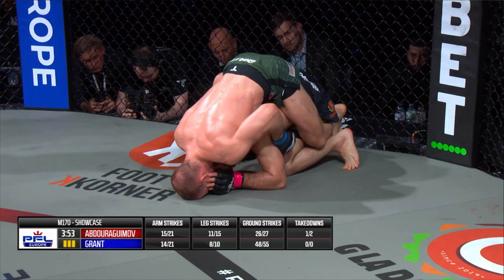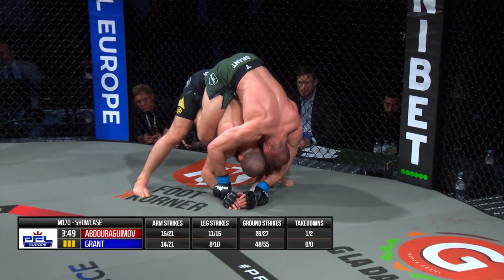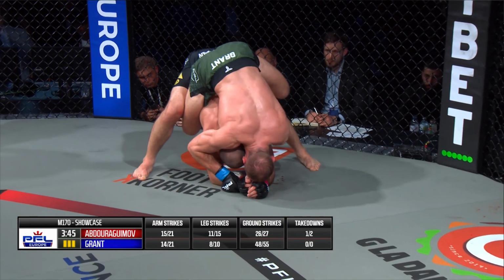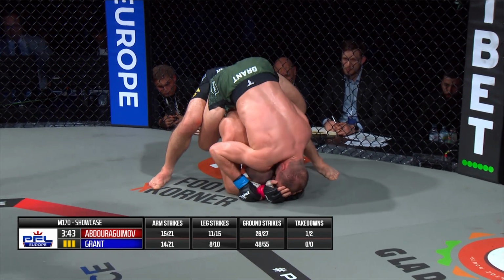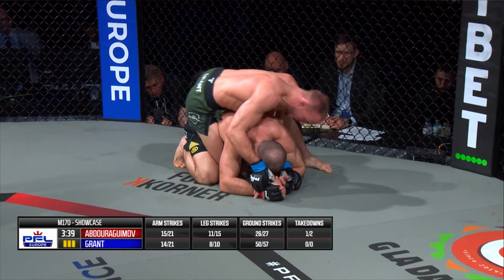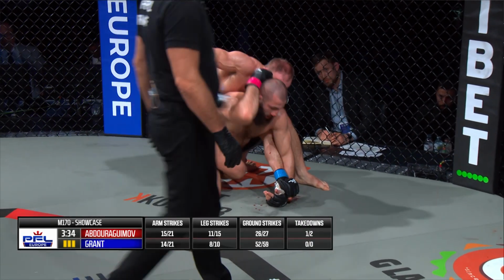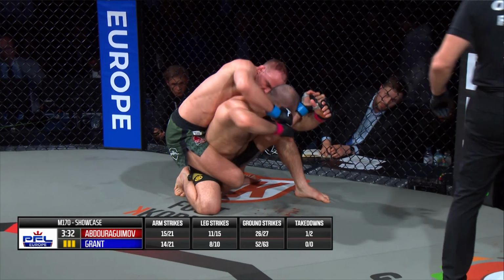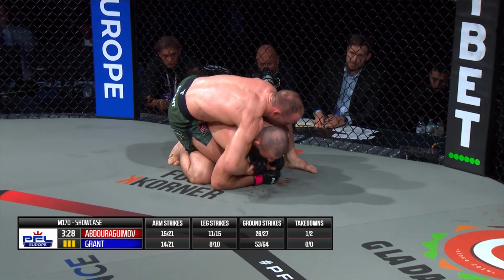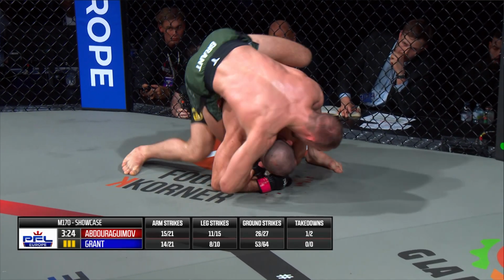Lazy King's trying to push Jack Grant's head away, and he could break this grip on the back of the legs. He might be able to shake himself free. Grant needs to be careful that he doesn't slide off here, being slippery in the 3rd round. Abdouraguimov is looking for just that, I think. Excellent control here by Jack Grant. Big compliment for Jack Grant, the way he's fighting. He's really controlling the fight.